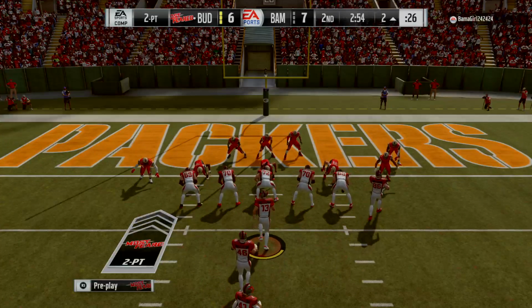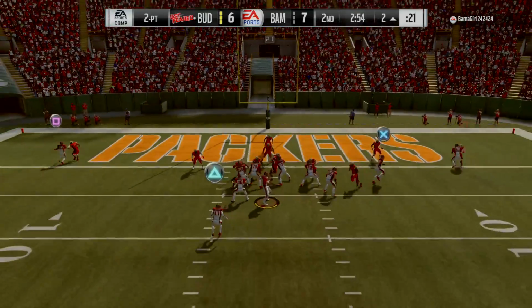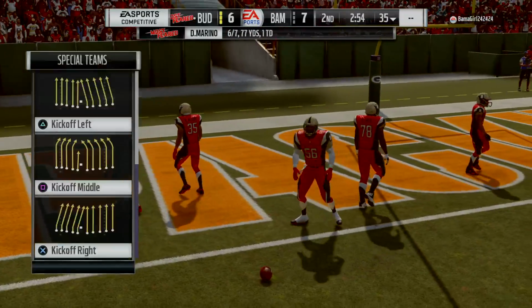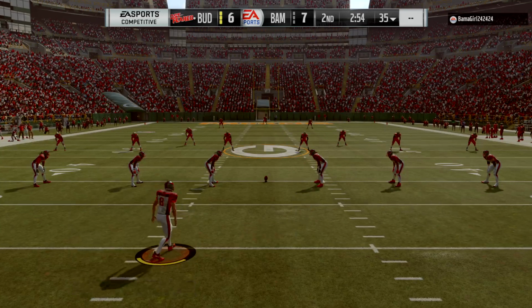Here we go now. To throw again is Marino. And that is incomplete. So why go for that there? First half, you could have tied the game at 7. Why try to get the lead? Feels like an analytics call, doesn't it?